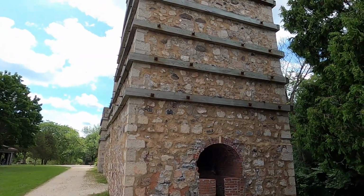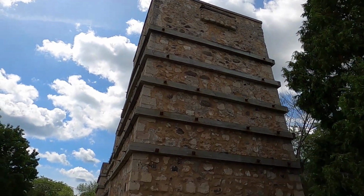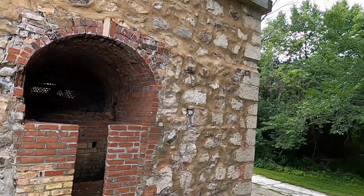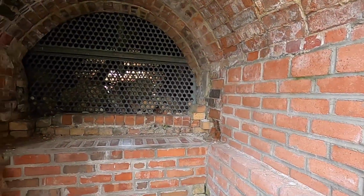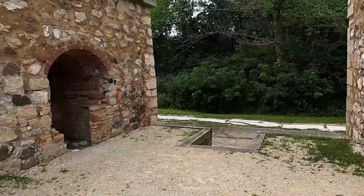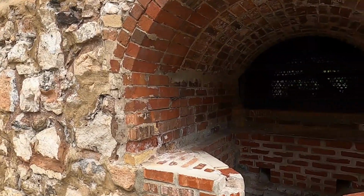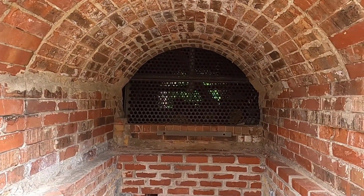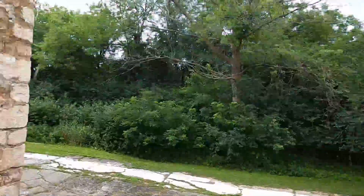So here's one of the few remaining lime kilns left. Take a look inside here. Ooh. So basically what you're looking at is just 3 huge stoves or ovens. I'm glad they preserved part of this. I'm glad they left part of it, you know.